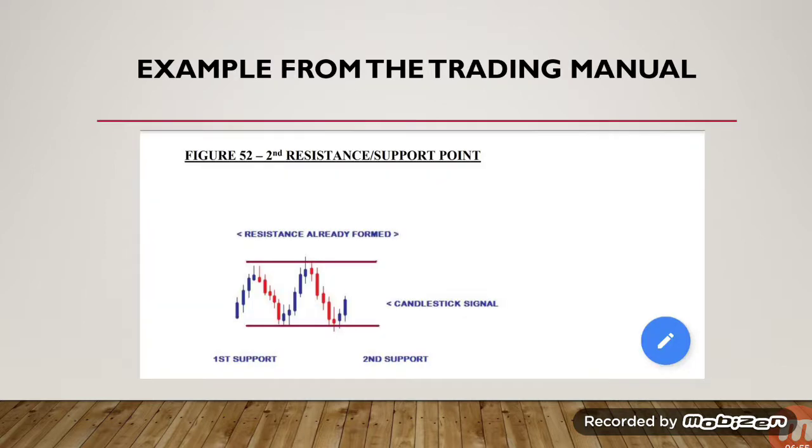Now, this example was actually very similar to the one that I have in the trading manual that shows how we take advantage of the movements that indicate the start of a consolidation. Here we see an example which is exactly what took place on the Canadian Japanese yen, where the market had already formed the resistance boundary and one support point, and was now in the process of forming the second support point to complete the formation of the consolidation.